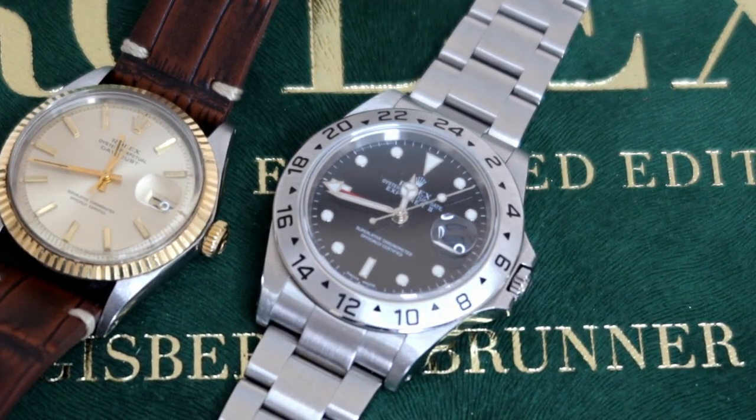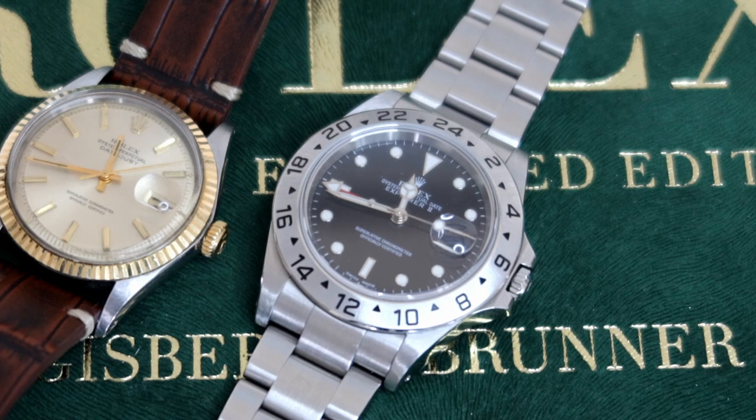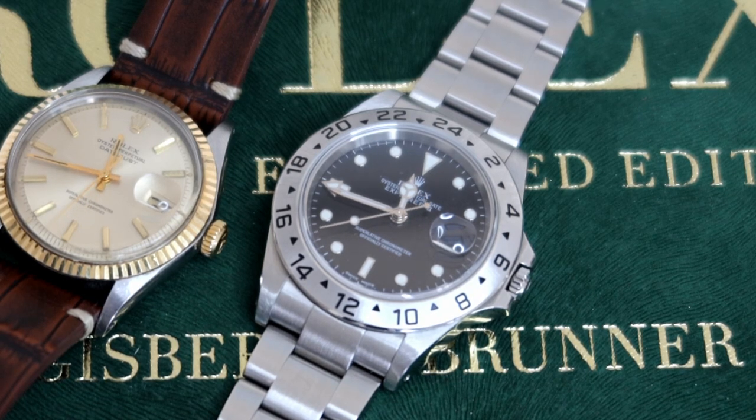There are many variations of the Rolex Explorer 2 that have been released over the years. The watch that you're looking at is a very common reference that collectors lean towards. This is the reference 16570. This is a reference that came with black dials and white dials. The version that you're seeing here has a black dial. It's a 40 millimeter stainless steel cased watch. This is a K serial version of the Rolex Explorer 2, so it's from approximately 2000.